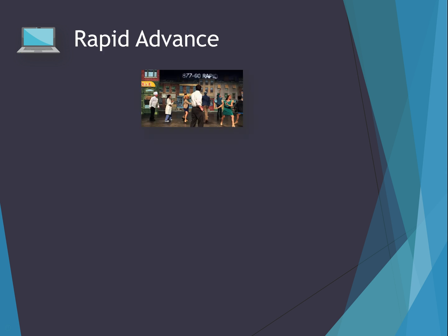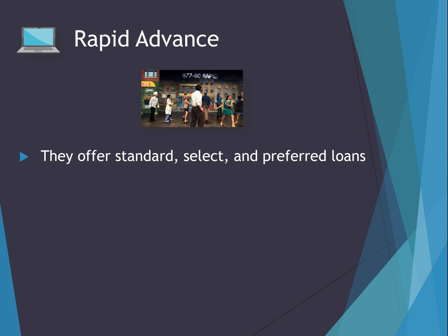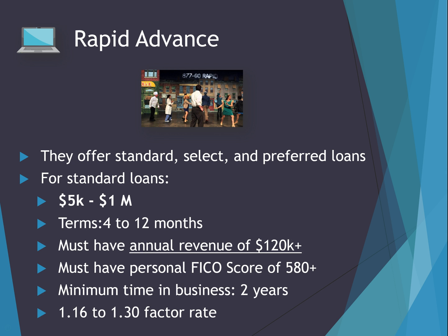Let's look at Rapid Advance now. They offer standard, select, and preferred loans. For standard loans, they offer $5,000 to $1 million. The terms are 4 to 12 months. The company must have annual revenue of $120,000 or more. You must have a personal FICO score of 580 or better. The minimum time in business is 2 years. There is a 1.16 to 1.3 factor rate.